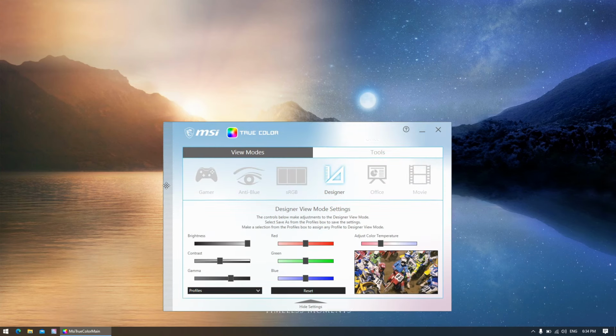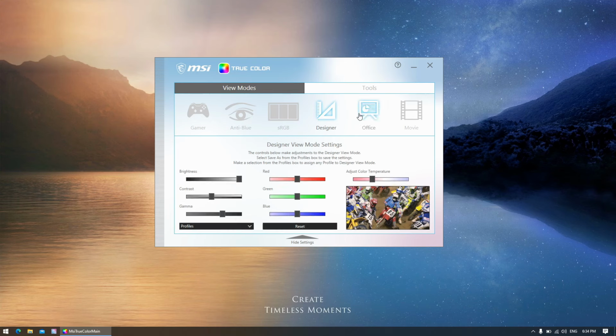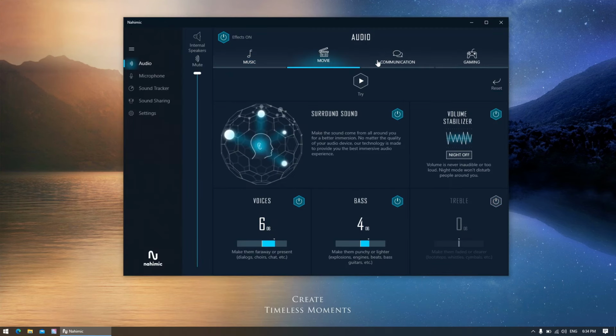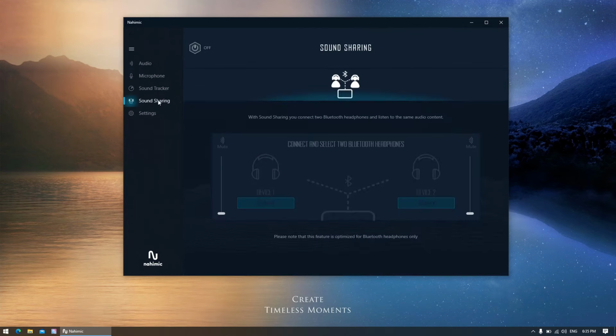Moving on, MSI True Color allows you to set and tune your display profiles, which I really liked, and I have mine set to designer, and Nahimic really allows you to tune the audio profile in your system with even more options for noise reduction for your microphone.